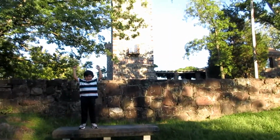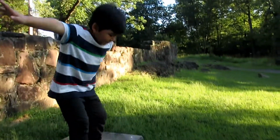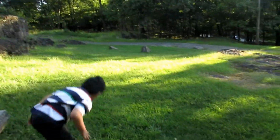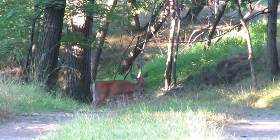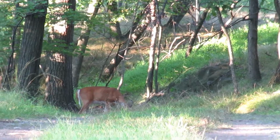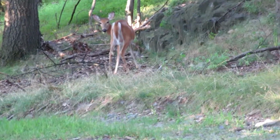It's really nice. And Adrian there. I thought you were gonna jump, no? Yeah. Ready? Guys, do you see the deer over there? Yeah. It's all the way there. So cute! You see it? Look! Look at the deer, it's looking at us. It's so cute!